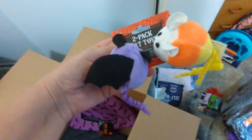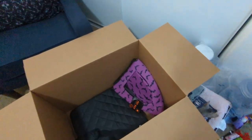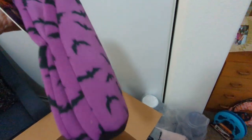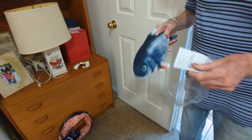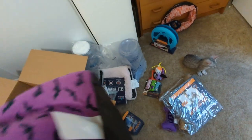And the Halloween toys, because how could I? Okay. Catnip bubbles. Things over here. I got a pet hut. Well, what does this do? It's got a battery or something in it. Whoop. Oh, I thought that was a... No. Oh. Okay, do we need to put a battery in it? No. Okay, well, we'll figure it out in a minute. All right. You guys can install that. I'll get to it in a second.